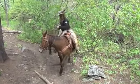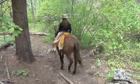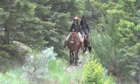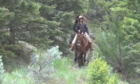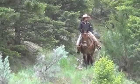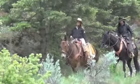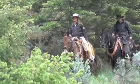Hadn't ridden her since October till we just got her in off pasture. That's how she pastures. Stays fat, but not obscenely so. Keeps her weight. Coming down off the hill here, just motors right along. This is a pretty steep hill here we're coming down. Can't really tell it, but she's holding her saddle good.